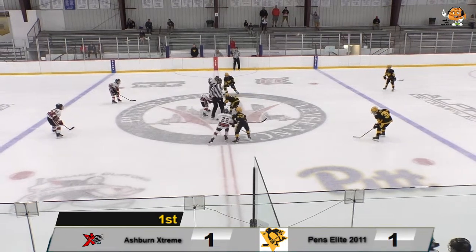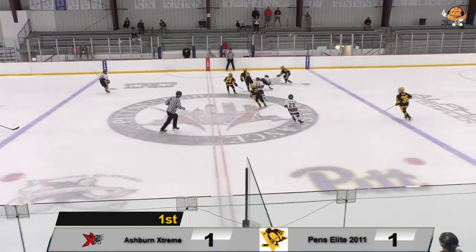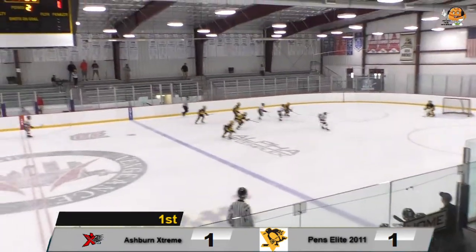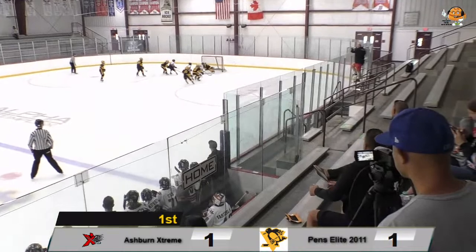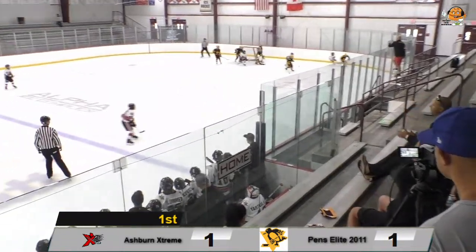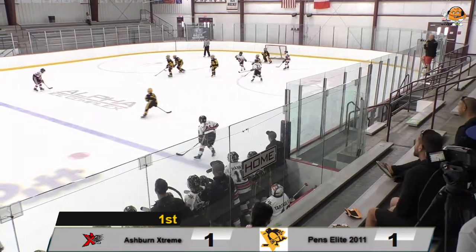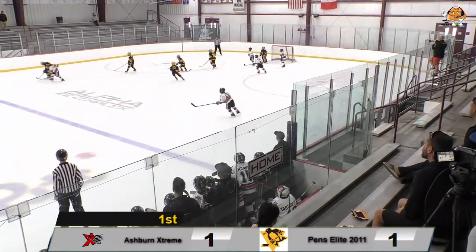We're back. We're going to line them up. We're going to switch sides. We're going to throw 12 minutes on the board, and we're going to play period number 2 as Ashburn comes in with a 3-on-1 early. Carried wide. There's the pad of the Squish tender to say no. Thank you. A big no from the Squish tender.